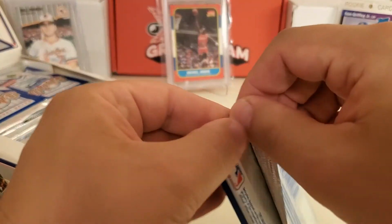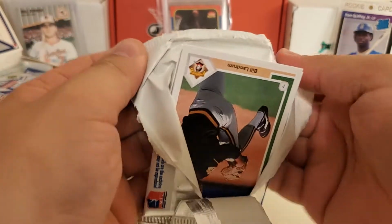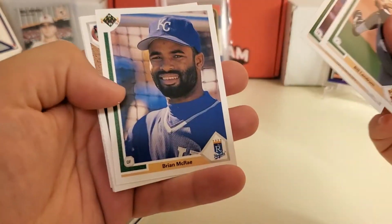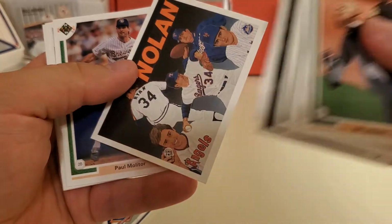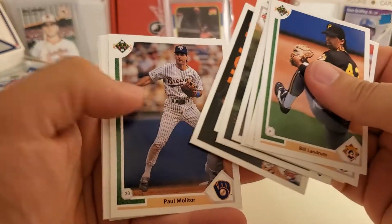Come on, Michael. Where are you at? I think today you can actually still pick up these boxes for a little bit less. We're right around $50 a box, so it's not that bad. It's definitely worth a shot. It's just a cool thing to have in the PC. Like I said, I really want to get one of these. Nice Nolan Ryan there. I like that card. That's pretty cool.